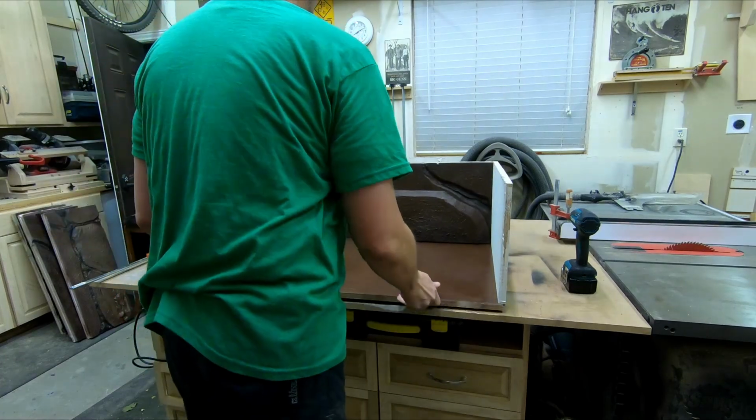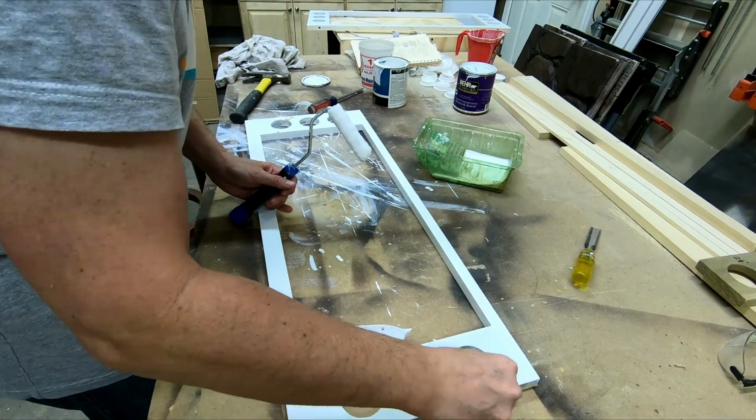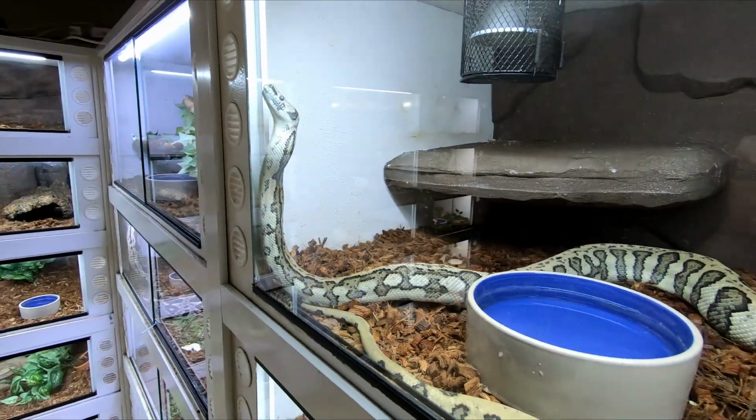For now I'll just say that they are 5-sided wooden boxes made out of 3/4 inch plywood and with sliding glass doors mounted in a wooden frame on the front. One of my favorite things about the setup is that I have lights in all the cages.